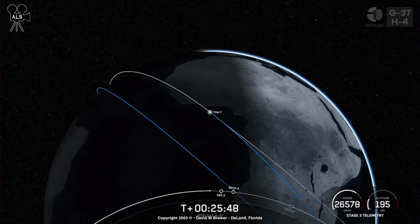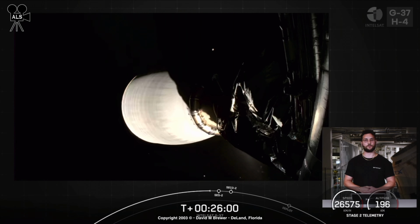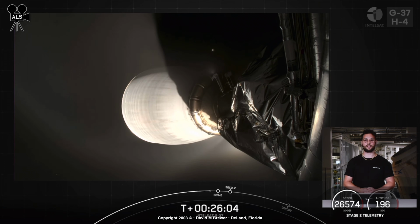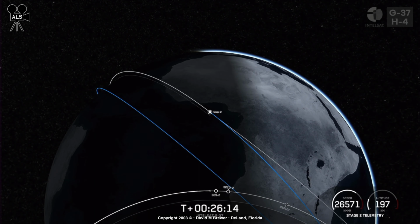Welcome back to the SpaceX webcast. Tonight's Falcon 9 mission is carrying the Galaxy 37 Horizons 4 satellite to space. We've had a nominal mission so far. Falcon 9 launched on time at 1 o'clock a.m. Eastern Time from Space Launch Complex 40. We did have a successful main engine cutoff, stage separation, first burn of the MVAC engine, and we did successfully land on our drone ship. The second burn of the MVAC engine is starting in around 20 seconds from now.